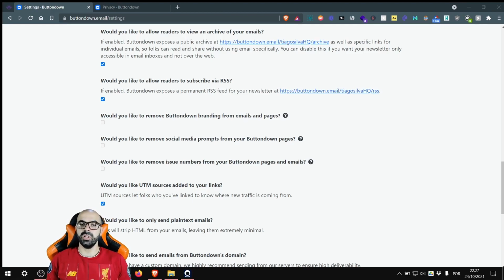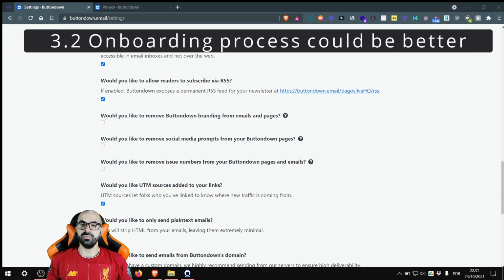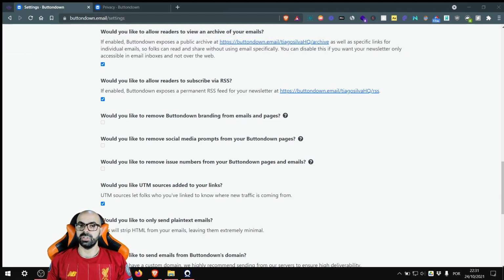And it took me a couple of hours to look around and understand all the features on Buttondown. Also, I always had the feeling that I need to know what I was doing when using Buttondown. So because of this initial learning curve, I say Buttondown isn't suited for complete beginners. And for me, the main reason behind this is their onboarding process, or lack of it.